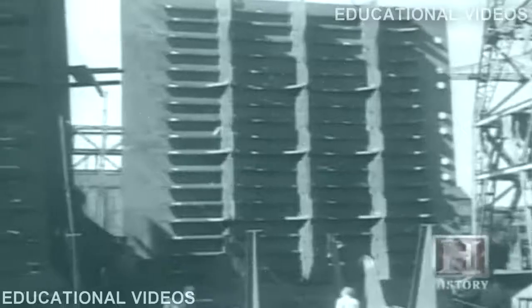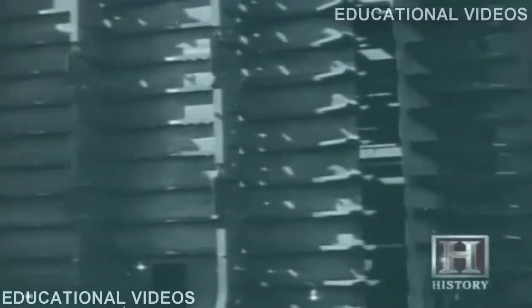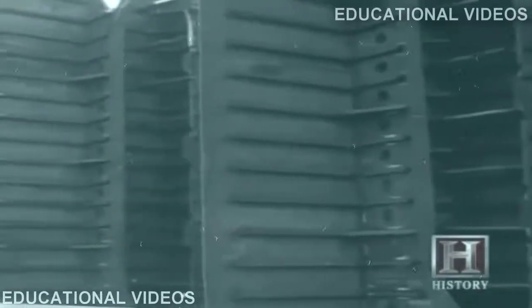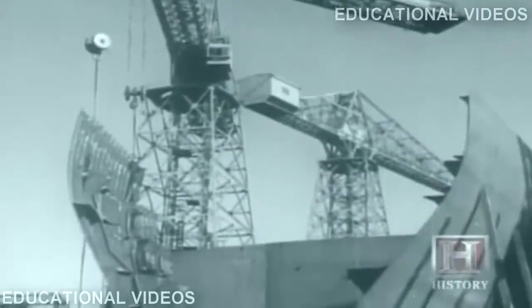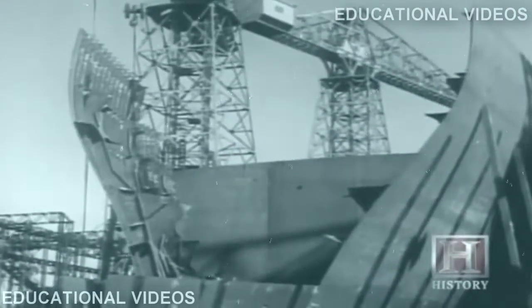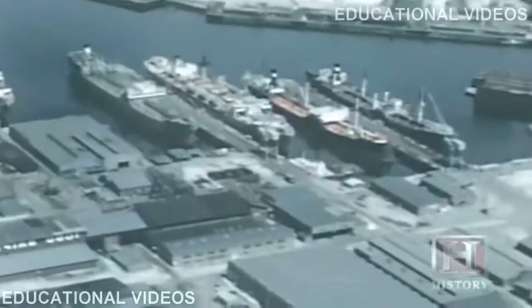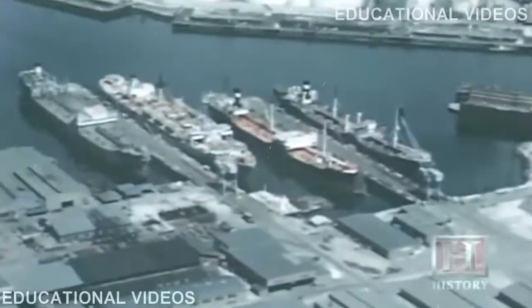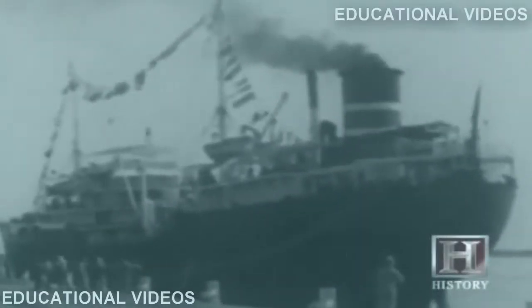Many of the T2 tankers were retrofitted by their new owners so that they could carry more cargo. Using a process called jumboizing, the ships were cut in half, and an extra section was added to the middle, thus doubling the tanker's storage capacity. The 1950s also saw a trio of independent shipping tycoons begin to stake their claim in the burgeoning oil trade.